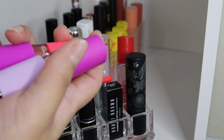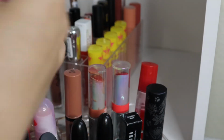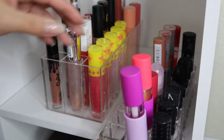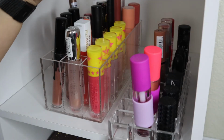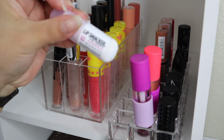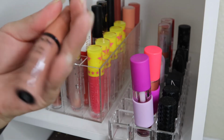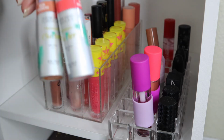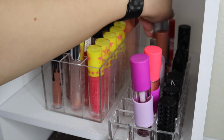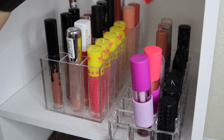My 2 Tarte, I don't remember what they're called, but they're these right here, like little oils, lip gloss type thing. I don't even know what brand. Oh, EOS lip balm, a Lip Smacker Superfruit chapstick, a NYX Butter Gloss in the shade Madeline, my favorite, 2 of the Physicians Formula lip, I forgot exactly what they're called, and then of course the ColourPop with Becky little cherry gloss.